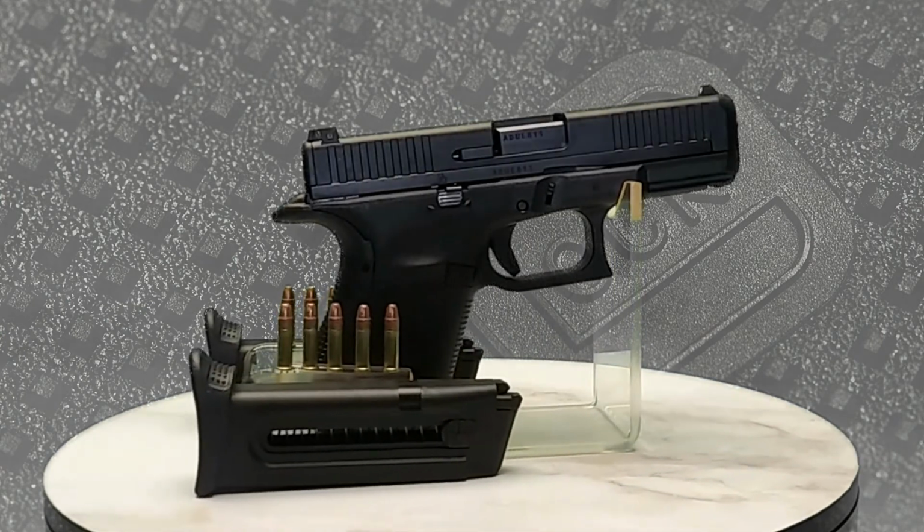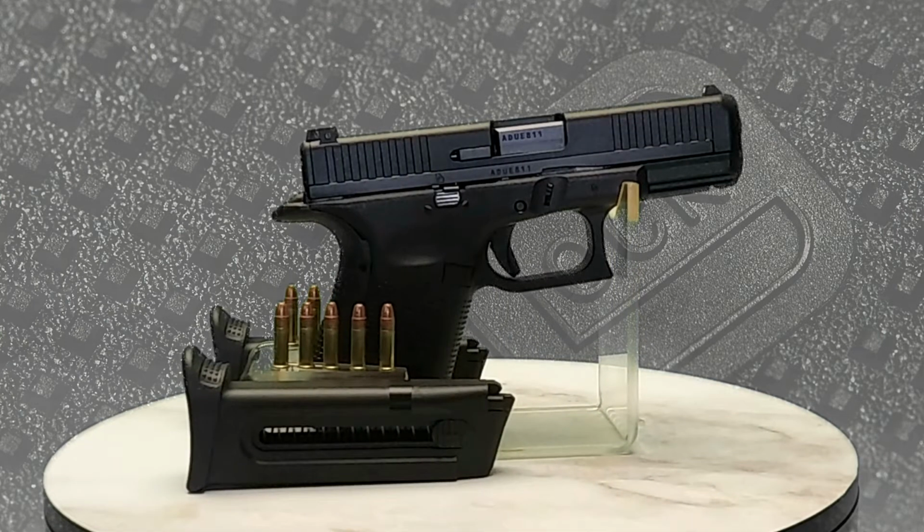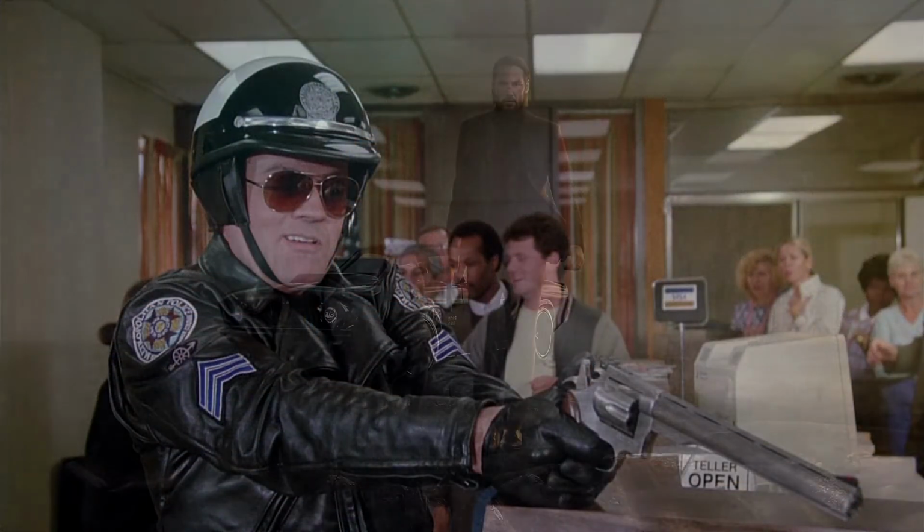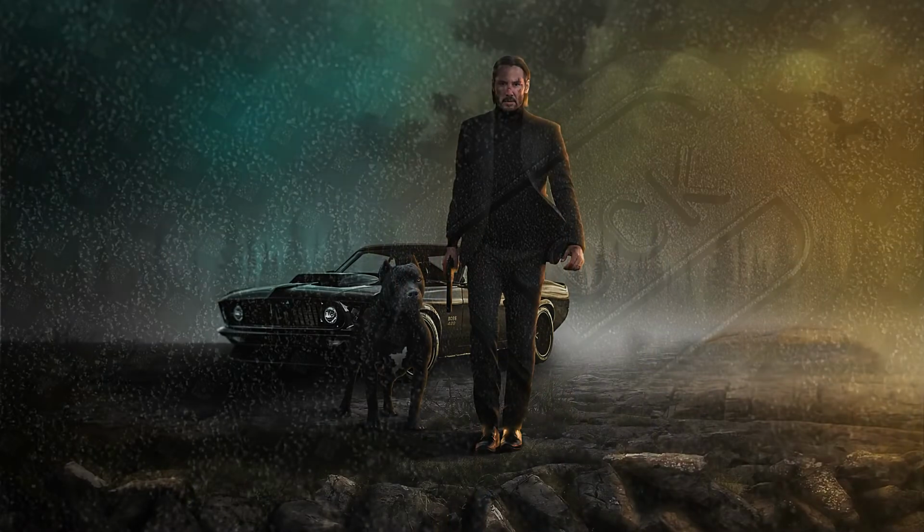As with most Glock pistols, an accessory slot is available at the front end for mounting accessories, except for a Slim Jim holder, which is not yet available for Glock pistols, or a bayonet. And yes, there are bayonets available for Glock pistols. But what would you be thinking, Tackleberry? John Wick didn't even use one.